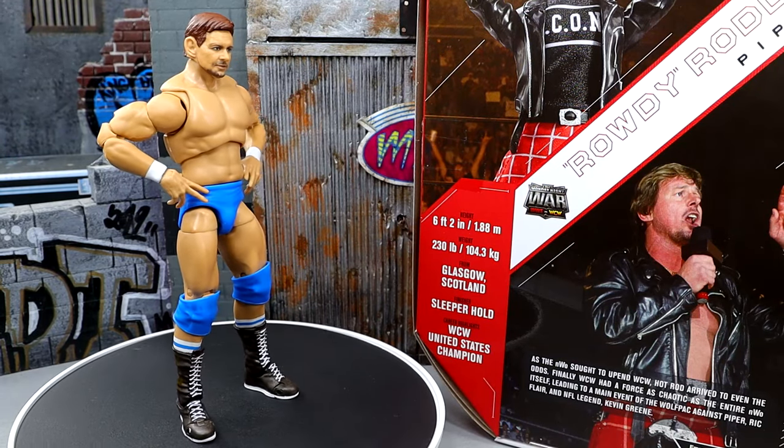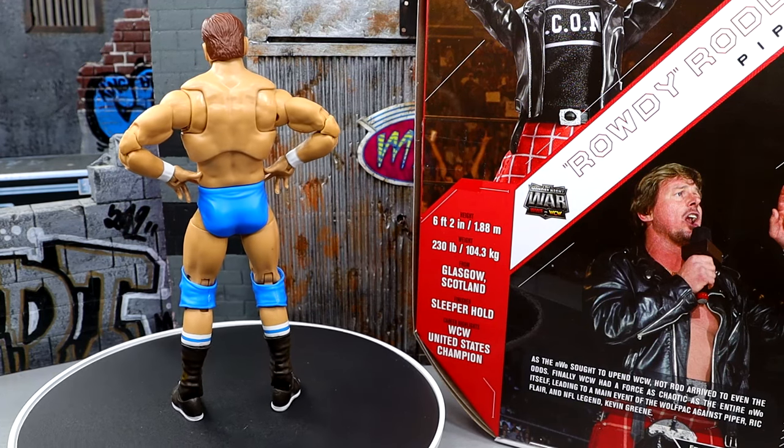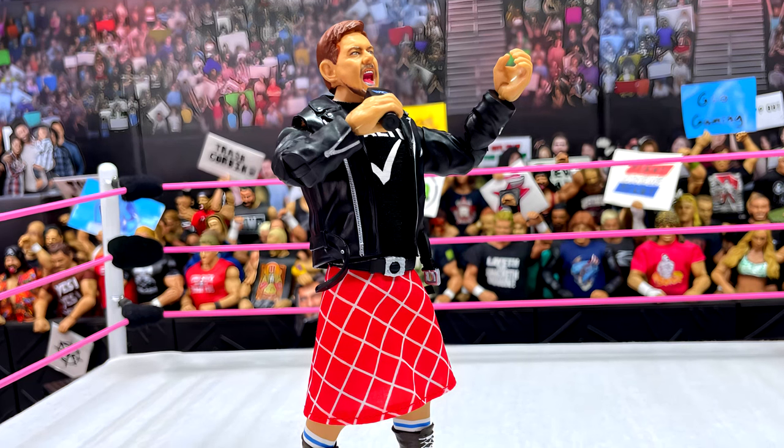But I think that about wraps up our Roddy Rowdy Piper Ultimate Edition Monday Night Wars Walmart exclusive figure review. I really enjoy this figure overall. I think it is a fun piece. Again, coming in, I was looking forward to it.